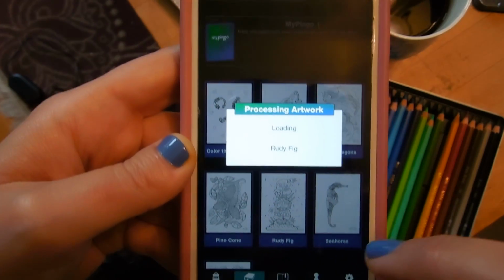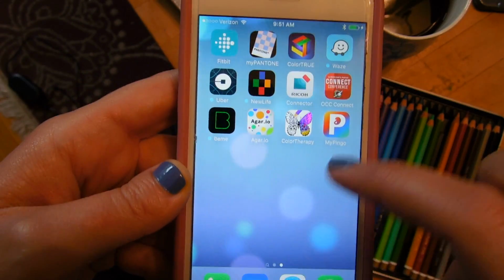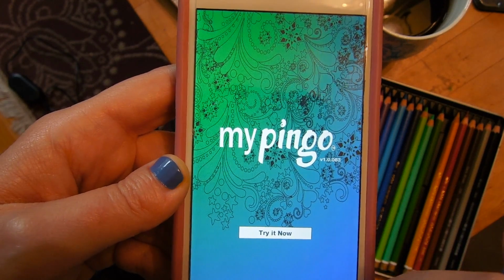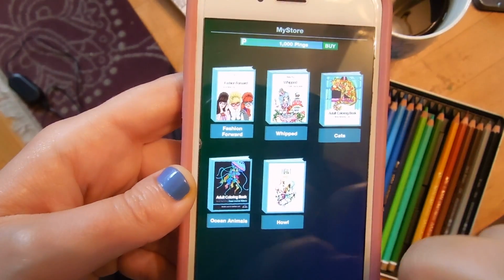I tried it on my iPad. Logged in. Same thing. It was still crashing. I think I gave this one enough tries to say it had its chance. So this one gets my lowest marks out of the apps that I reviewed.